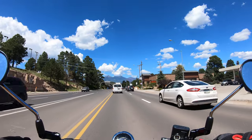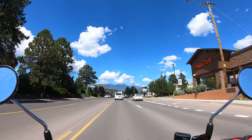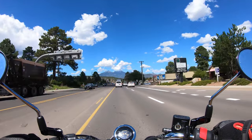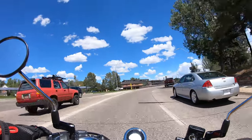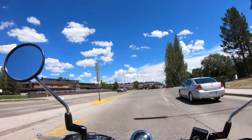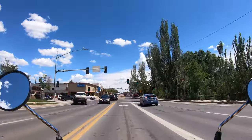Flagstaff, Arizona. Beautiful place. You can see the San Francisco Peaks off there in the distance. The one on the left, that's Humphreys. That's the highest point in the state of Arizona. I've hiked up there more than half a dozen times. Getting up here to this turn signal, I'll take a left and I'll head out west on Highway 180. This is a beautiful drive out here too.